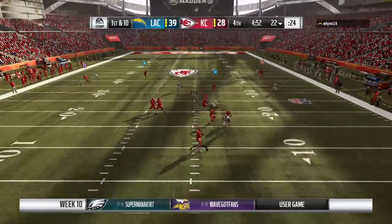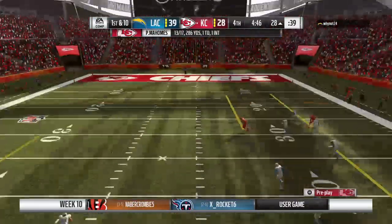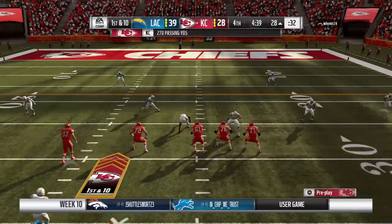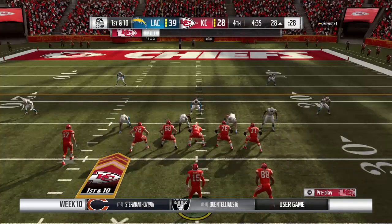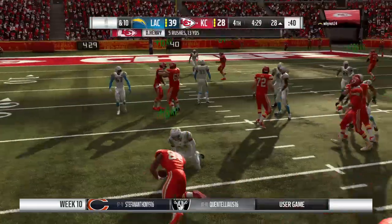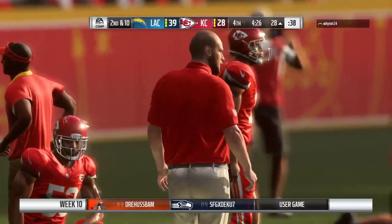Mahomes now on 1st down. He'll rifle this one deep right side, and that's caught inside the 35. And he takes it all the way down to the 28-yard line. Mahomes finding Hill for a big play, and even 50 yards. They'll run it now out of the gun. And he is met at the line of scrimmage, and he goes down right there. Officially no gain on the play, and it's 2nd down.